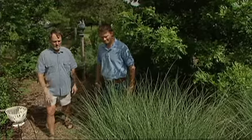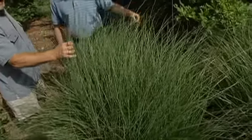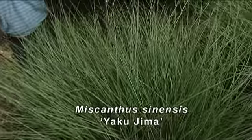This one right here we like especially because of the very fine texture of the foliage. Okay, which selection is this? This is one called Yakujima. Okay. This is native to Japan. A miscanthus?